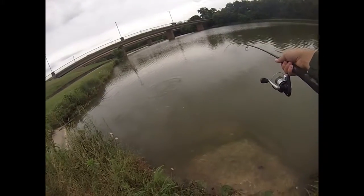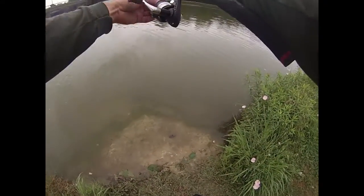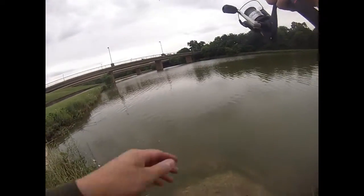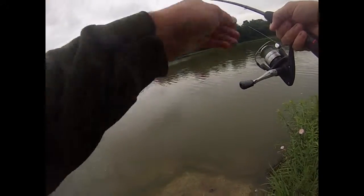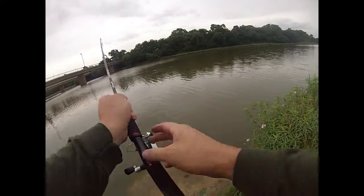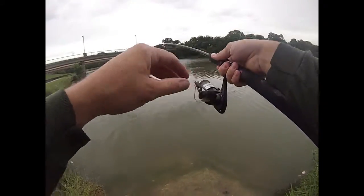Yeah, I should have definitely brought my net with me. There he goes. Ooh, he could have just broke me off right there. Try not to muscle this guy because I don't want to break him off. I got my phone and stuff in my pockets, otherwise I'd get down in there. Oh, I should have brought my net.